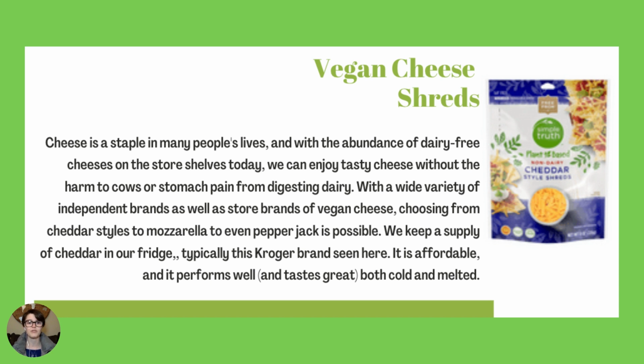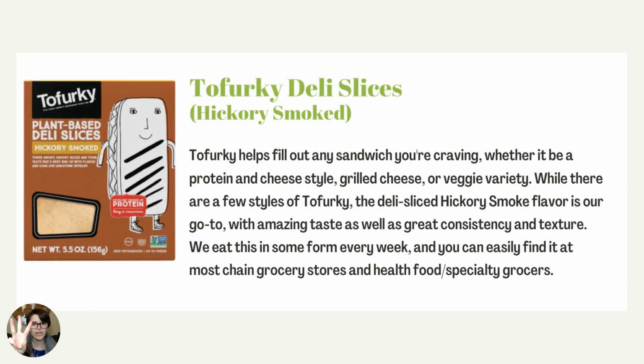This is, again, the Simple Truth brand from Kroger. I get this over and over because it is affordable and it performs well, and it really does taste great. It's great cold on sandwiches and on top of tacos or taco salad, and it's great melted. I make awesome macaroni and cheese with it and use it in different casseroles and things like that. So you can get anything from mozzarella to pepper jack, so many different flavors, brands, and consistencies. And even though they're similar, there are still different taste varieties, just like you would do with dairy cheese. So great alternatives. And all it takes is you go into the store and buy it, and it is there ready to go.